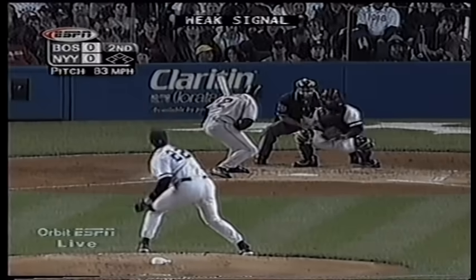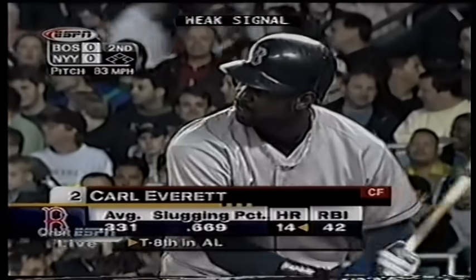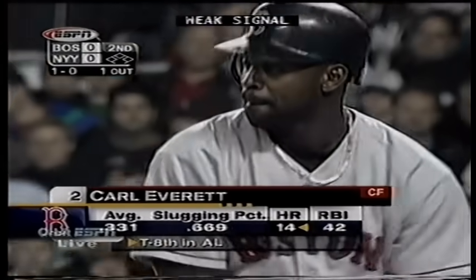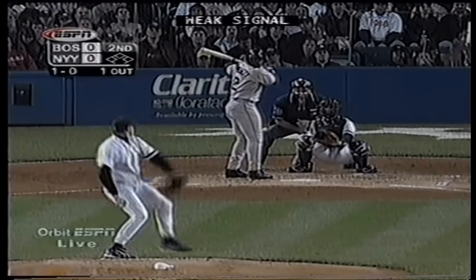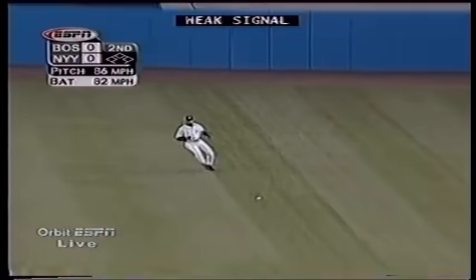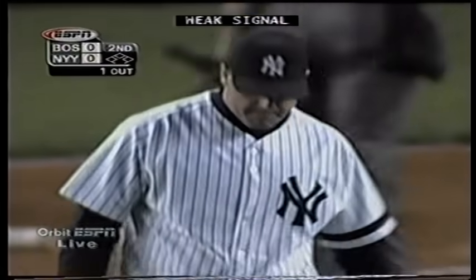1 down. Now Carl Everett, the big offseason acquisition of the Red Sox. He had been with Houston. And thus far, as the slider is taken too low, he has been everything the Red Sox had hoped for. Hitting .331, 14 homers, 42 batted in. Some feel we had the 2 best center fielders in the American League in this game tonight. Up the middle, base hit. The big turn at first by Everett, but he holds on as Bernie Williams, the Yankee center fielder, gets it back in.